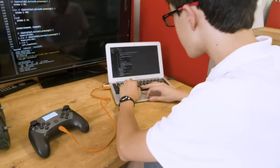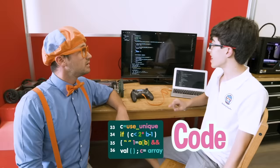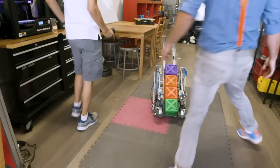Whoa, who are you? My name is Sammy. Ooh, Sammy, nice to meet you. I'm Blippi. What are you doing? I'm working on code for my robot. Whoa, code? What does that mean? Code is like instructions that you give to a robot to tell it what to do. Wow, that's pretty cool. Will you show me a robot that you've coded before? Oh, yes. Right over here is a robot that I built and coded with my team.